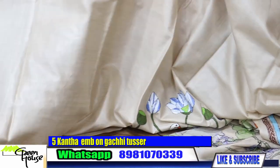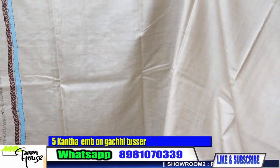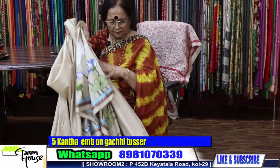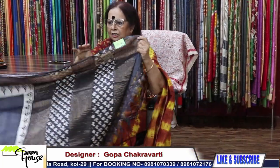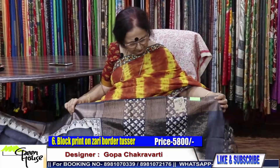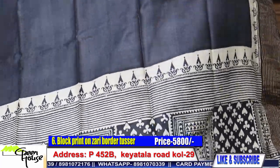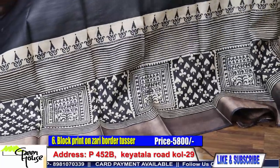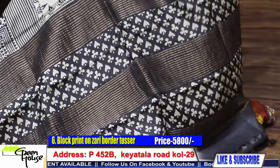And the simple blouse with this. This is price on request. And these are zari bordered tusser. Look at this, look at the styling of it. There's a skirt border for this tusser. So very beautiful. Skirt border. It's aachal tie. This is aachal.